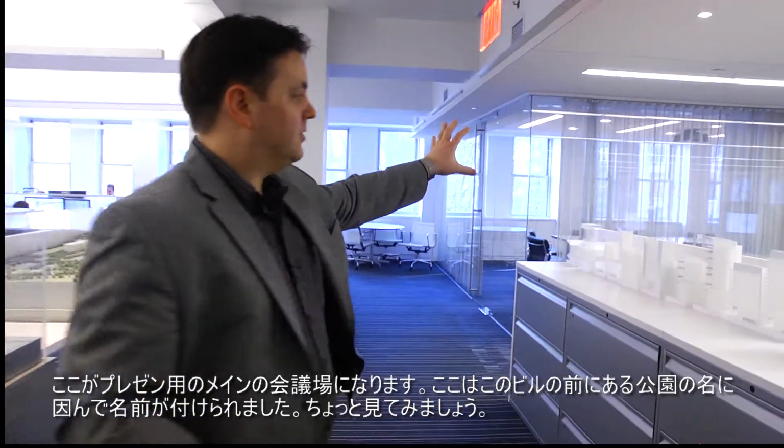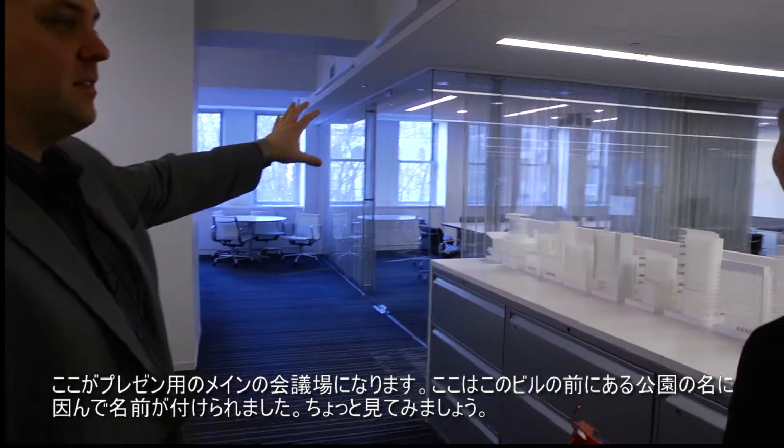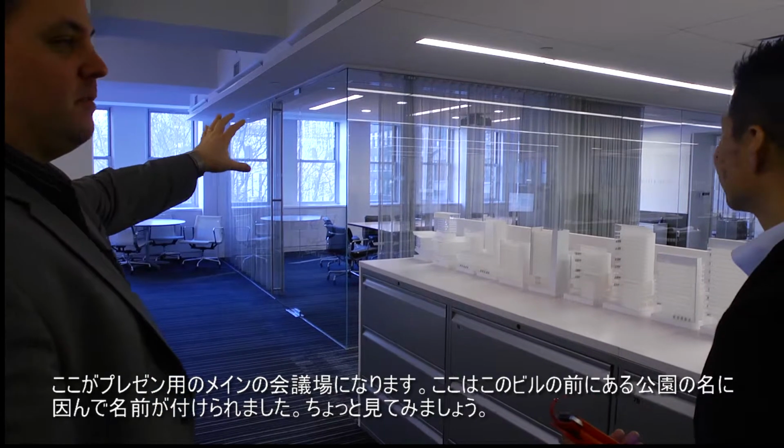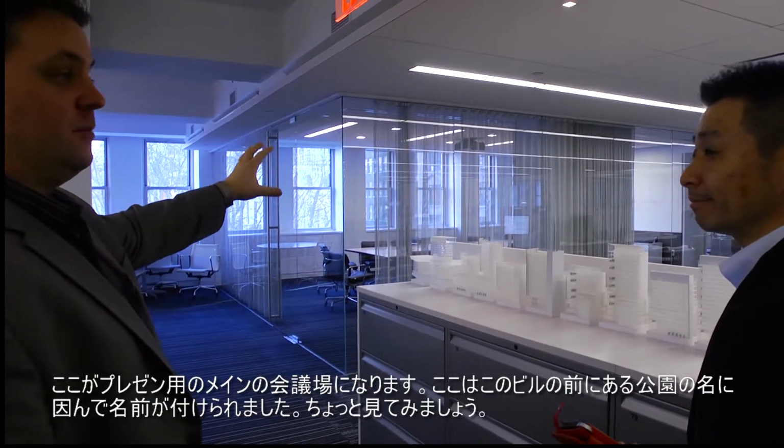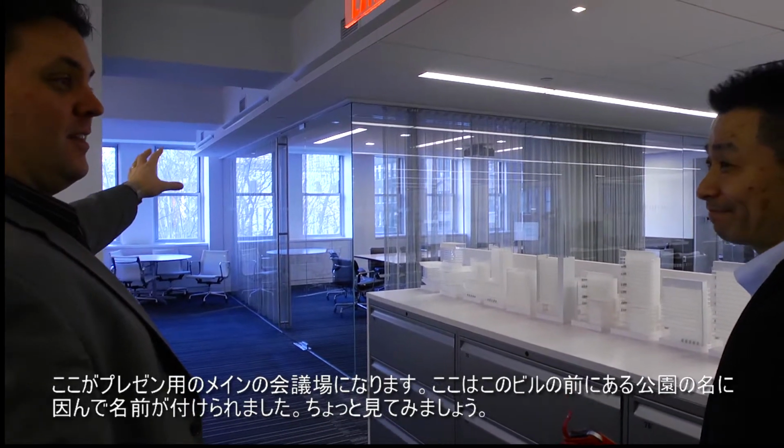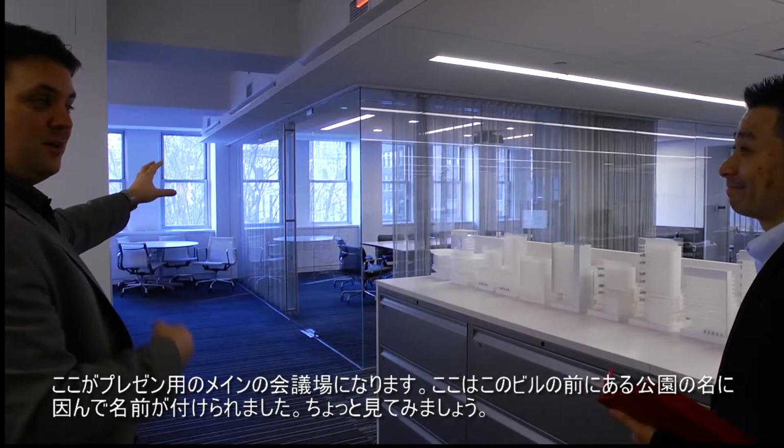Here you have one of our major conference rooms that is very open. It's glass enclosed, but we have most of our major functions and client presentations in this conference room. The conference room happens to be named after the park that's just outside and adjacent to our office. So let's take a quick look at that.